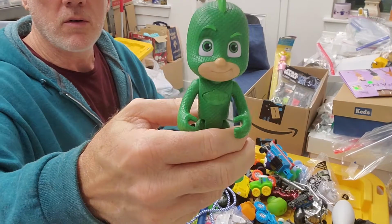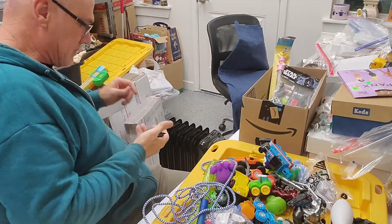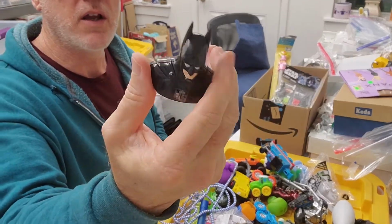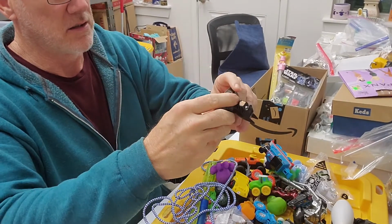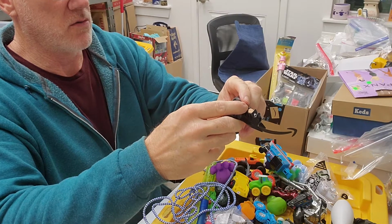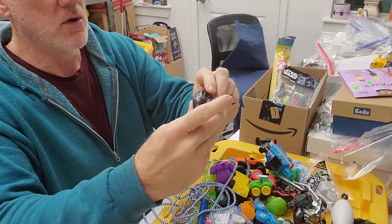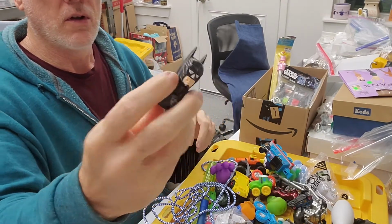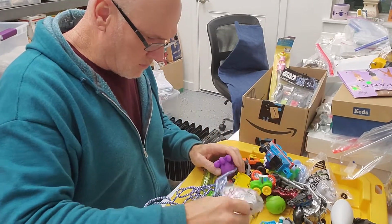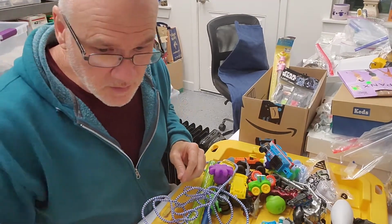I don't know the characters. I just know they're PJ Masks. And this is Batman candy container. See if I can see a date on it. That's too small. Gum. Somebody want that. Another grab bag. Chick-fil-A Happy Meal type thing.